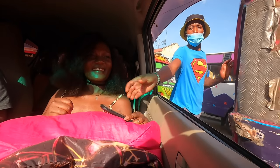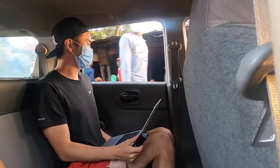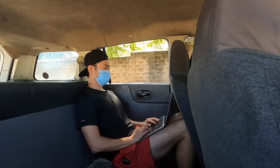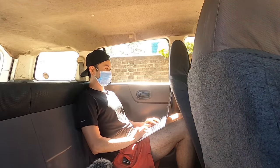open window, thieves are gonna take it or not. So I did it, but I was too scared to lose it, so I closed the window. But this time, I did it again and I didn't close the window.